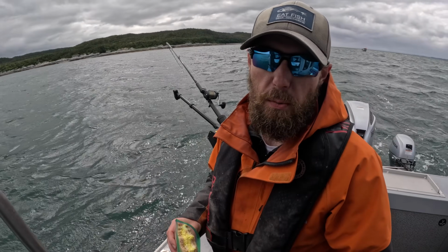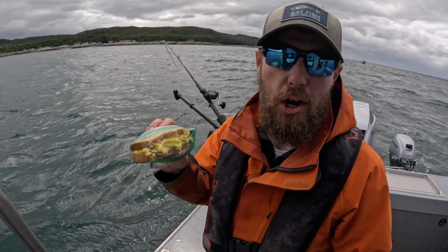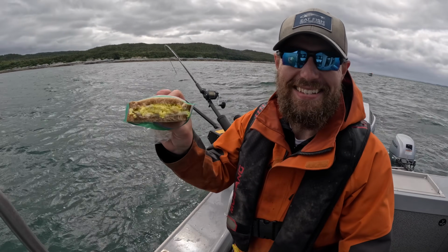Well, of course, there's only one way to celebrate the first coho of the year, and that is with a halibut salad sandwich on wheat. So it's killer for king salmon, but it does just the same for cohos. And I've got some hot pepper cheese on it today.